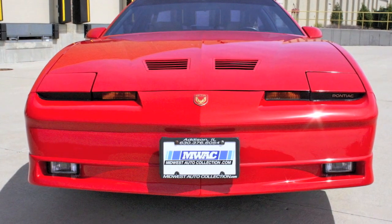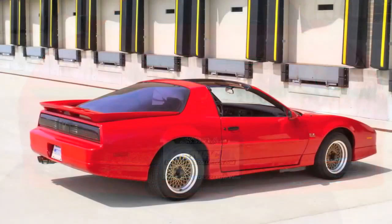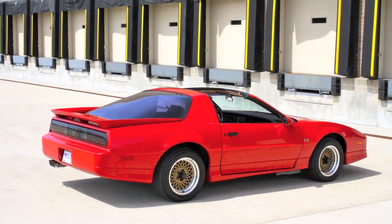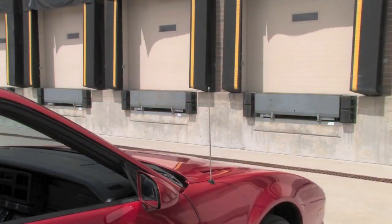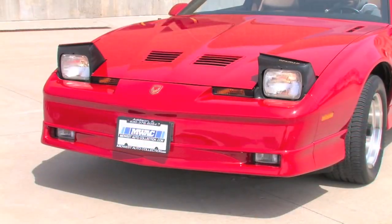Take a very close look at this one. This car really does look brand new. Having traveled only 23,000 miles from new, it's like a time warp stepping behind the wheel of this Trans Am GTA. On the exterior, the car is completely stock. Everything is functional, from the power antenna to the rear power closing deck lid to the pop-up headlamps.